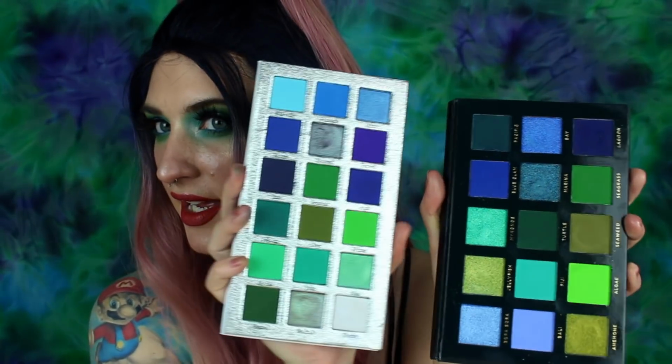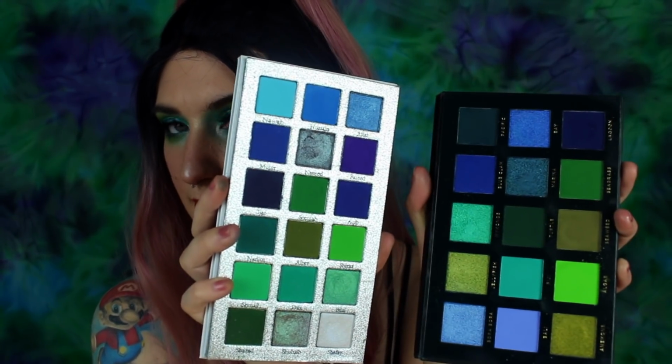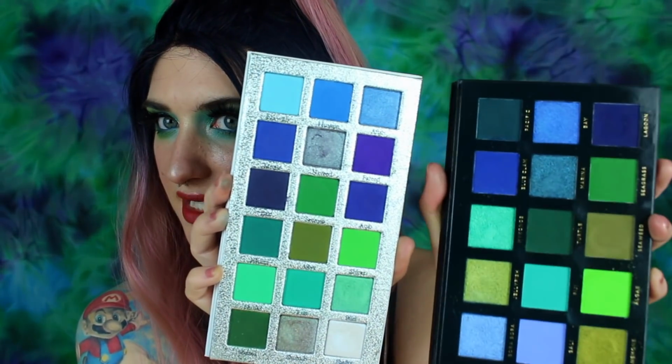Just for the heck of it, let's look at the Ace Beauté one next to Certify. And again, I feel like you can see very distinct differences. If anything, these ones look a lot more similar than any of the other comparisons I've done so far. These ones look the most similar.